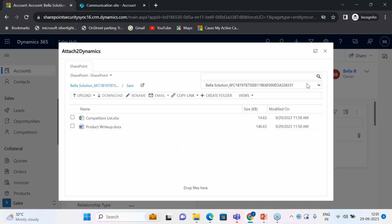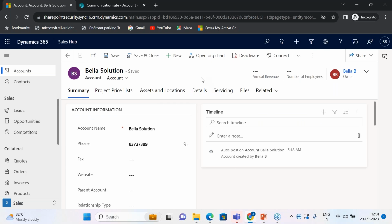So now, coming back to the use cases. Bella has uploaded the file inside this folder, against this particular record. Now, since Bella has been working and seems to be going on a vacation, let's assume, for example, that Bella is going on a vacation and she wants to share this record with another salesperson.